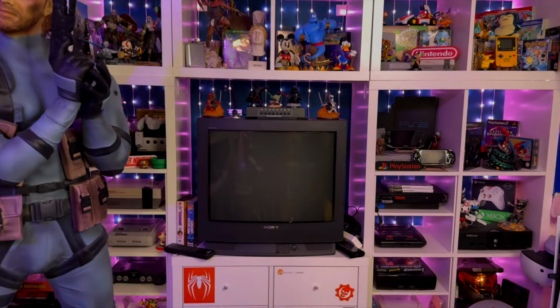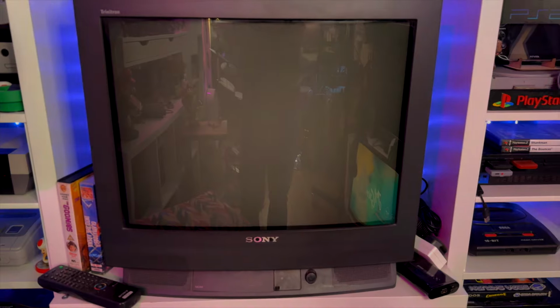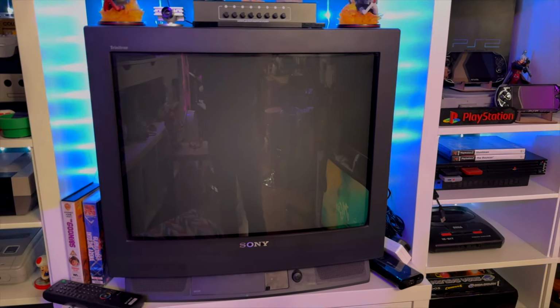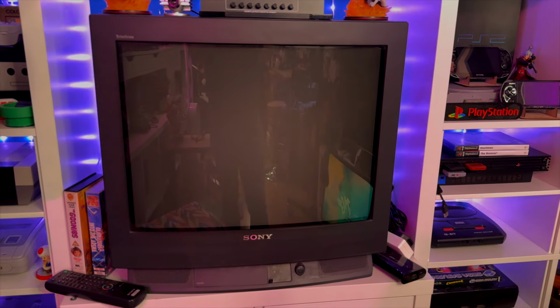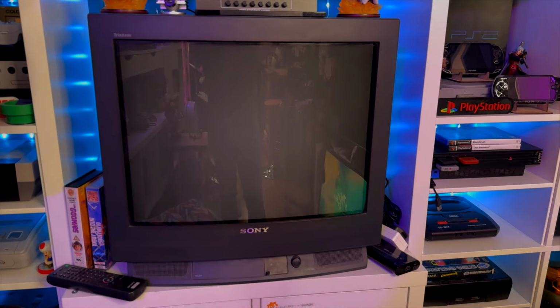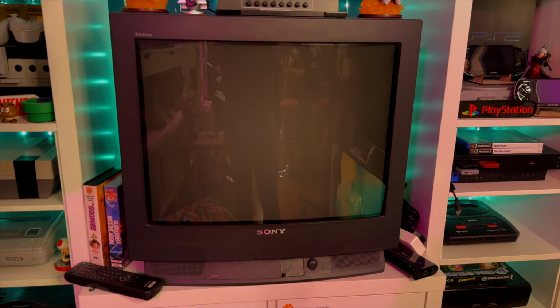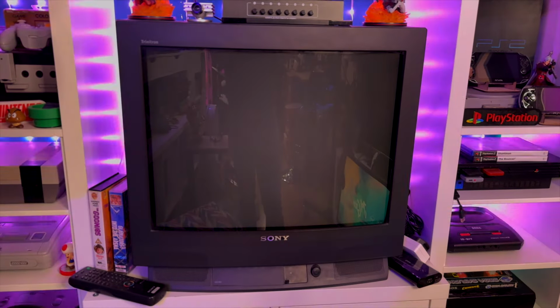So we've got this Sony Trinitron in the middle. I picked that up on eBay for £20, which I collected from a guy in Derby. It was not brand new, it was new to him, and he was the only owner. It came with the stand, specifically designed to sort of bolt into the bottom of the TV, and it works perfectly, and it has done ever since I bought it. I'm sure at some point it'll give up the ghost, but it's a really good TV.